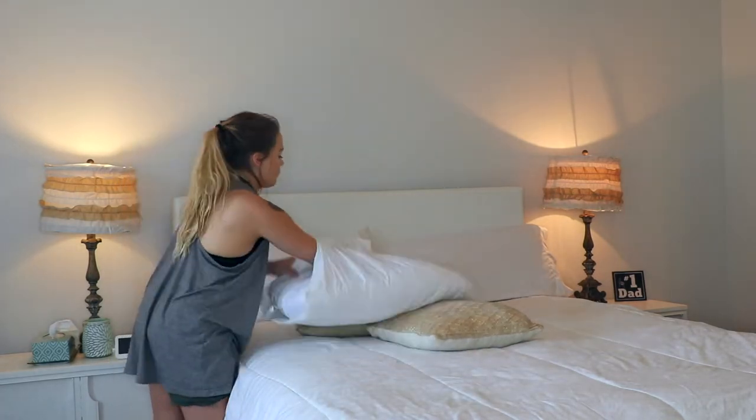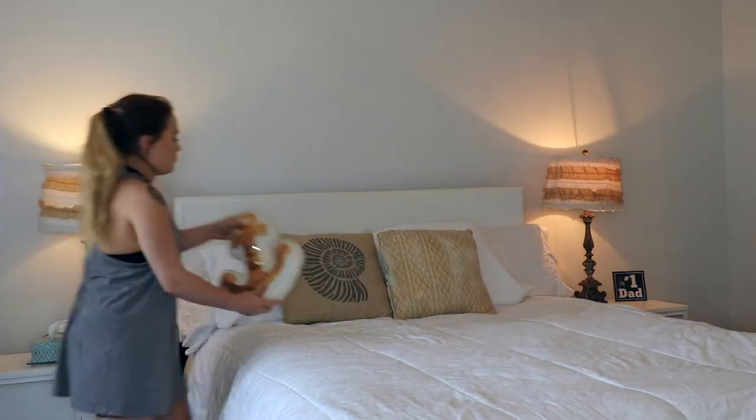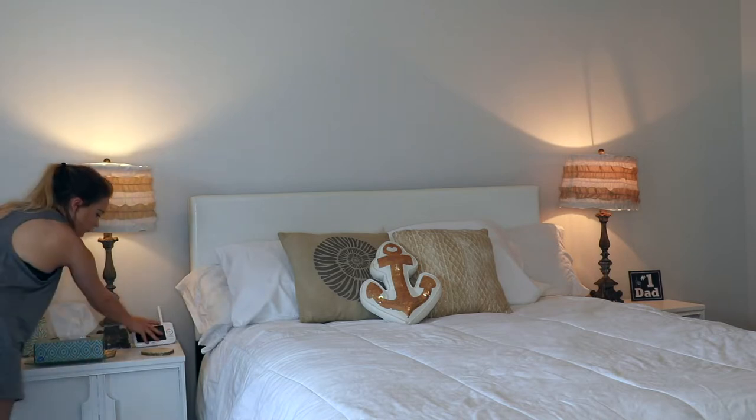So the first thing I like to do is make the bed because it makes everything look much better and gets me more motivated to get everything else done. And then I'll move on to the nightstands and then tackle everything else in the bedroom.